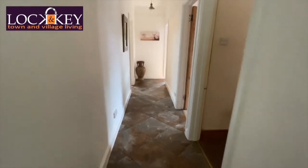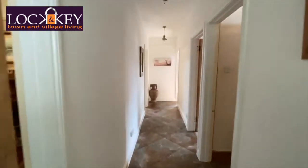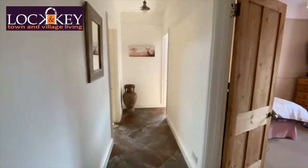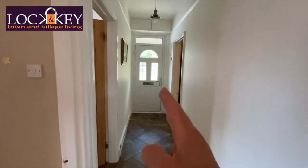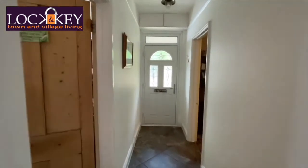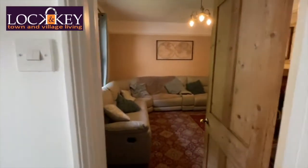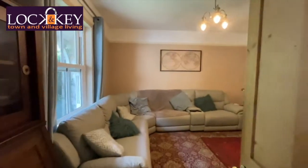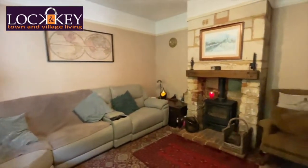So you can see automatically there's some rooms that go off this long hallway. The hallway floor is tiled. And as I just turn that camera around, guys, that's the entrance door that we came into, which brings you into this long hallway. So as I walk back, if we just look right, we enter in here, and this brings us into the sitting room.